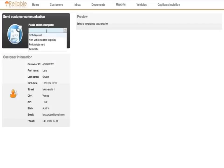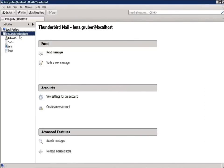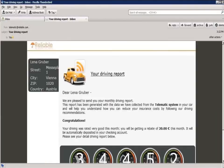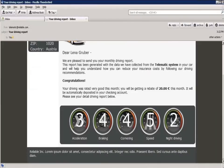And in this case, with her policy, she can actually get a rebate. So he's going to notify her, you're driving well, and we're going to give you a rebate this month. So here you'll see a preview of a document. He likes it, and he's going to actually send this out. So this will be sent out via email, and she'll get this nicely formatted email that'll tell her, you're driving very well right now. You're going to get a 20 euro discount. So here we see great information being pulled, analytics performed externally being brought in, and really giving a great customer experience.